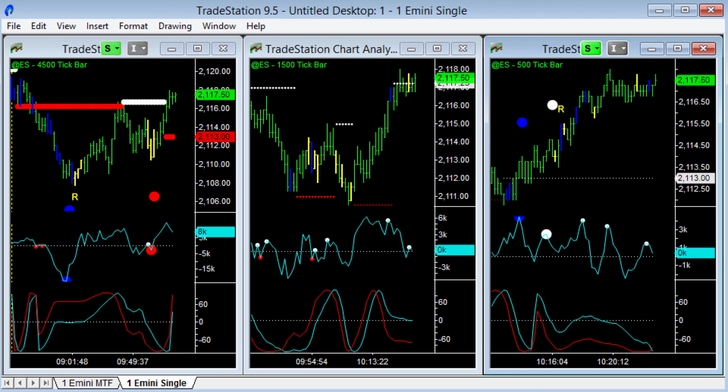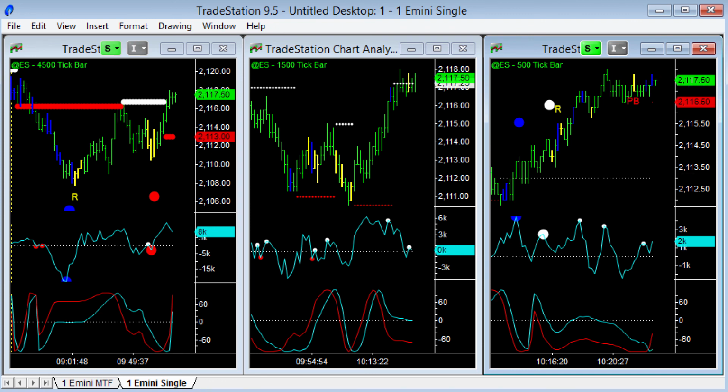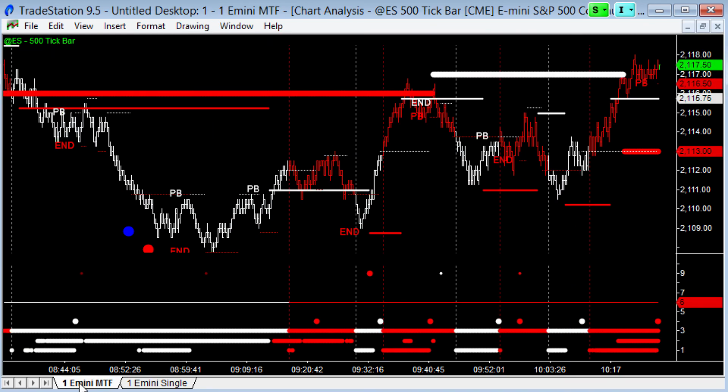I was just away. Someone came to the door, so this thing just took off to the upside. So that's good. Excellent. 2 trades, 2 winners, 1614. Good.